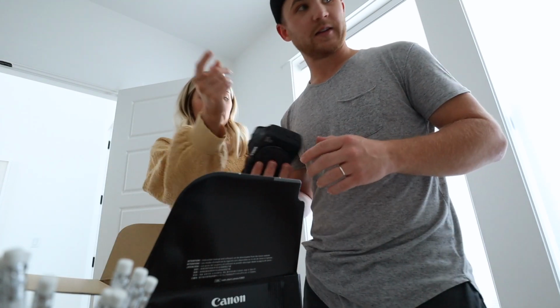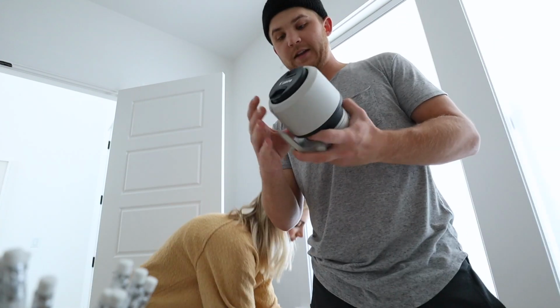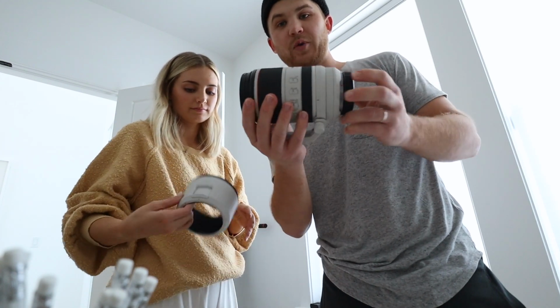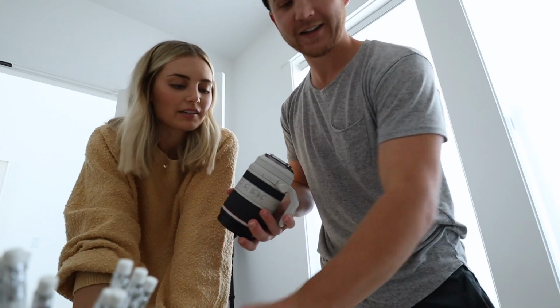Here, wait, show them the new lens. Oh, yeah. And then look at this. This is the new Canon 70-200mm lens. And unless you guys work with camera stuff a lot, you won't really notice, but this thing is probably half the size of the other one that we just sold. It's tiny.